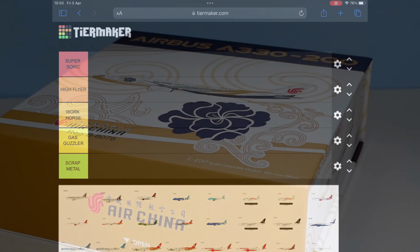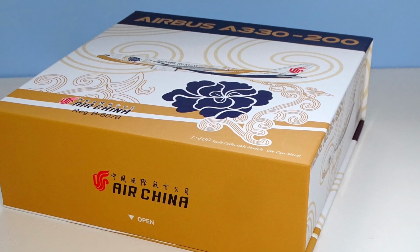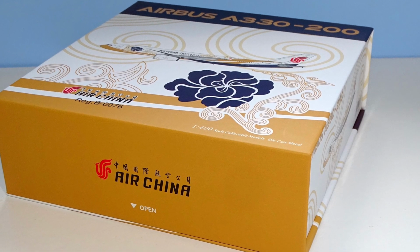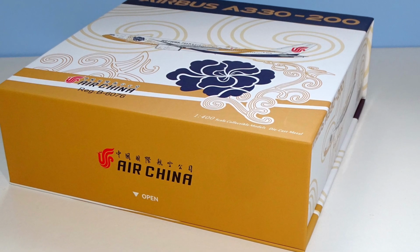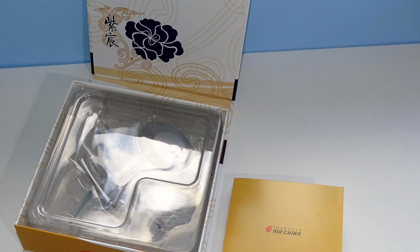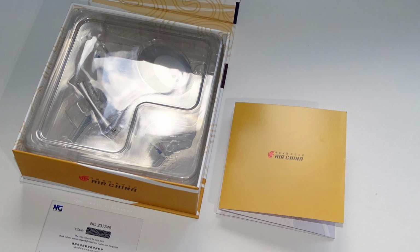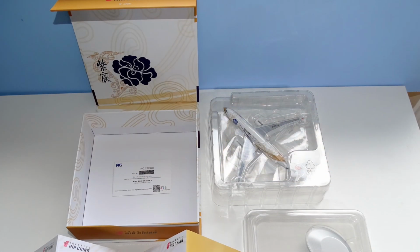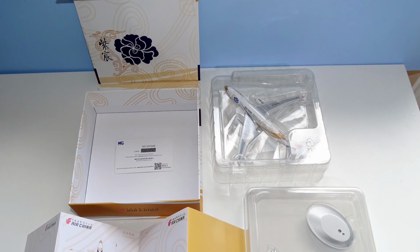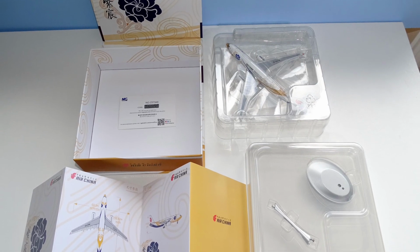If you're not familiar with what the Ultimate Collection is, then basically it's this new concept from NG where they package the model in a much nicer magnetic flip-top box with much nicer artwork. It comes with a stand, and it also comes with a little booklet usually as well. So the packaging is much nicer. The model itself is no different to a standard release.